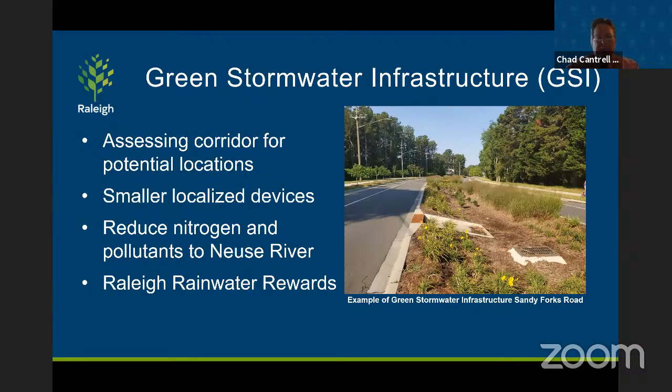Also part of the project on the plans, we've identified several areas for potential green stormwater infrastructure. These areas will treat stormwater runoff from the road, typically removing nitrogen, oil, and other pollutants that come off the road prior to entering our streams. In addition to that, we'll probably be looking at other smaller systems along the corridor, similar to what we may have used on Hillsborough Street with the Silvacell planting boxes. But as we progress in design, we will finalize those locations and what devices we'll be using.